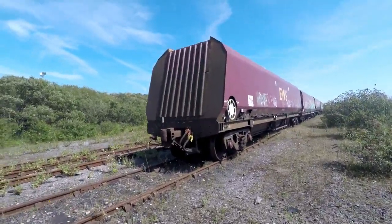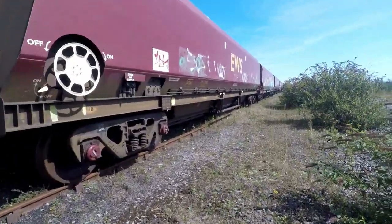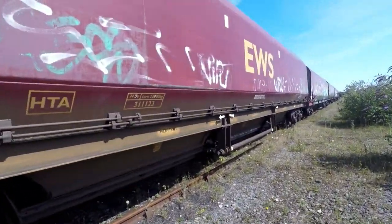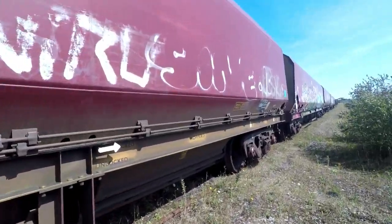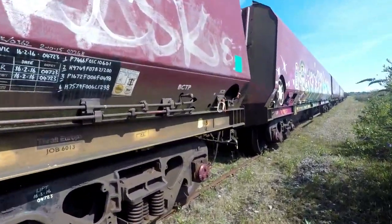Well, to be honest, this one has proved a bit of a pain to get to, if I'm honest. But I've managed to actually get to it now. So I'm going to walk along and take a look at it from the other end. It's quite a few carriages, or wagons, not carriages.